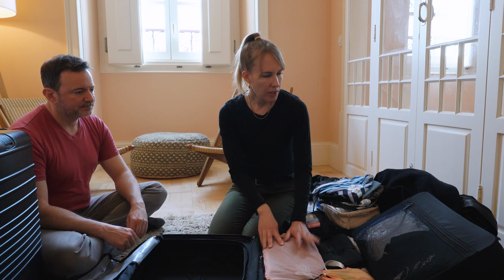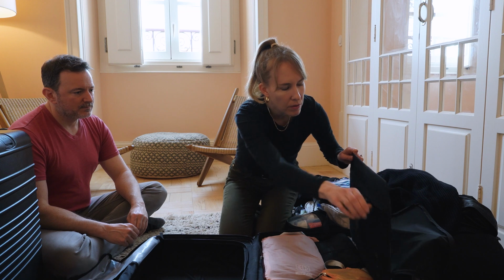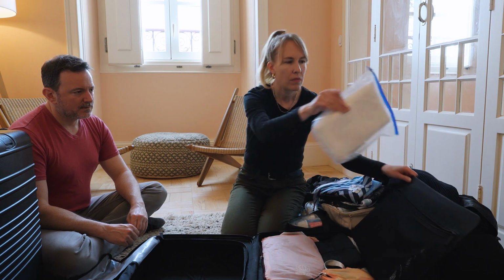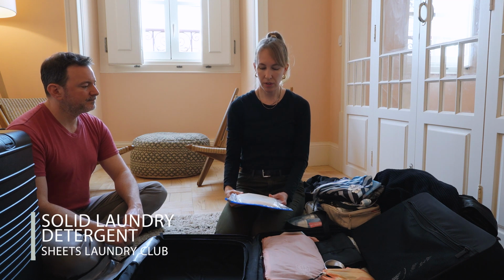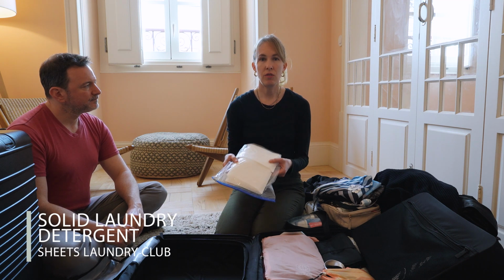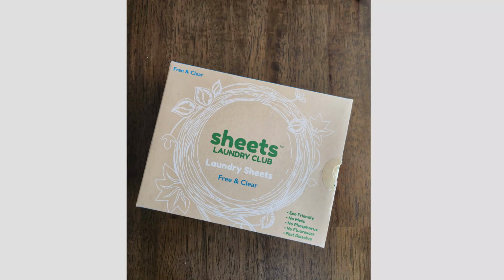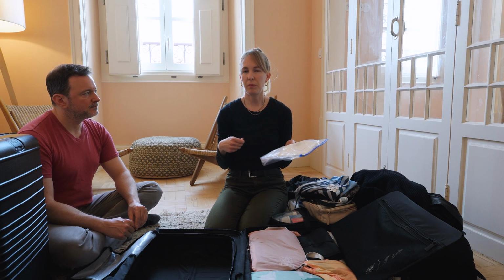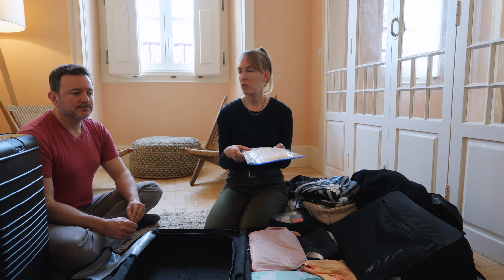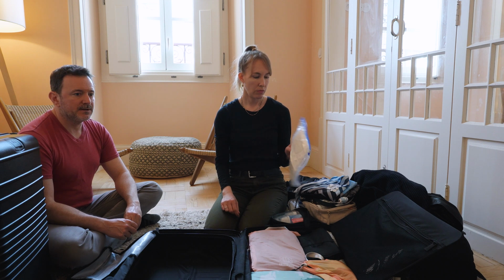Okay, so this is mostly getting into then all my clothes. Oh yeah, those are key. Yeah, so this is something new as well for us. This is sheets, washing sheets. For clothes washing. For clothes, yeah. So you just use one sheet, throw it in for, I think, like a medium to a large load. You can just cut them in half for a small load. So far, they've worked pretty well. Yeah, we've used them a number of times now and have had no trouble with them at all.